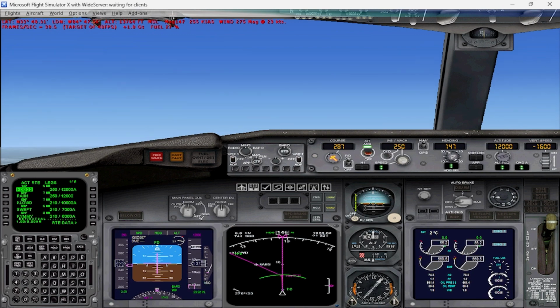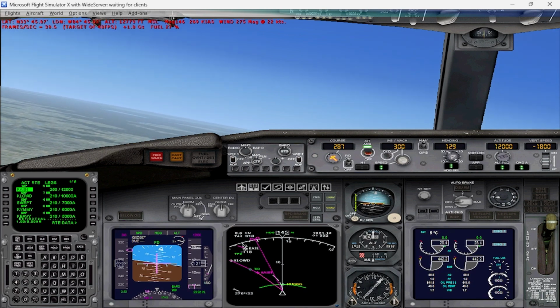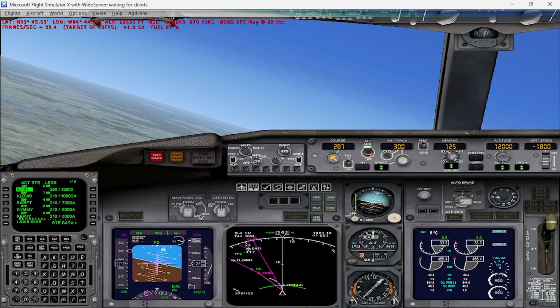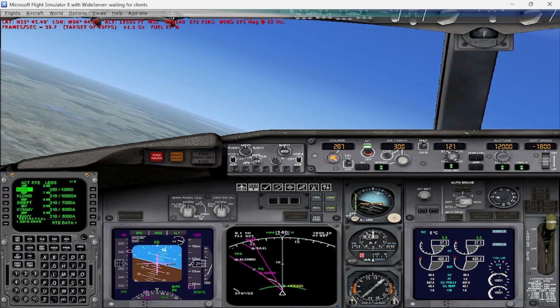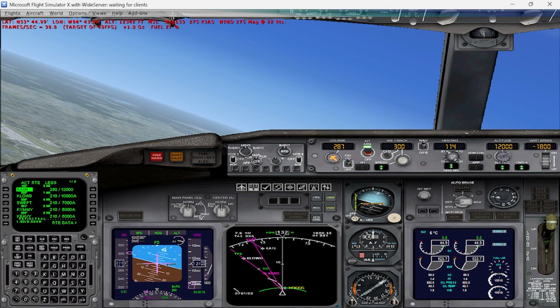And starting down to 12,000 feet. Started our left-hand turn to RAIN. We'll maintain 12,000 feet and then descend down to 10,000 feet at KLOWD and 210 knots.